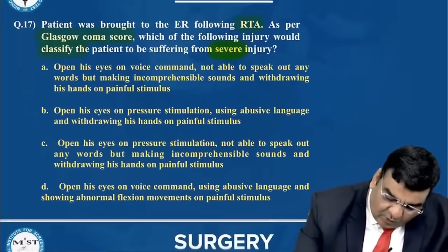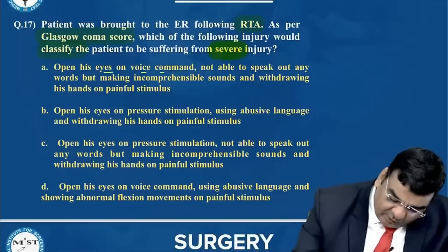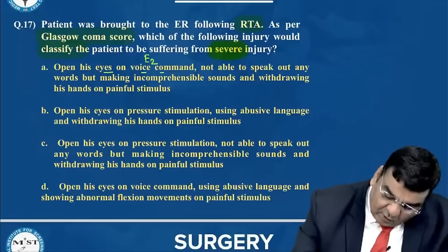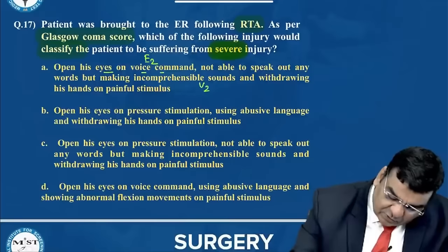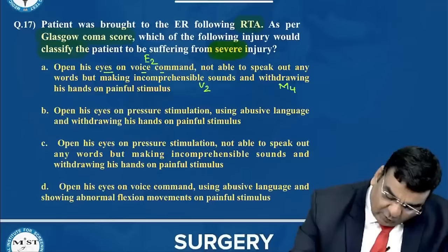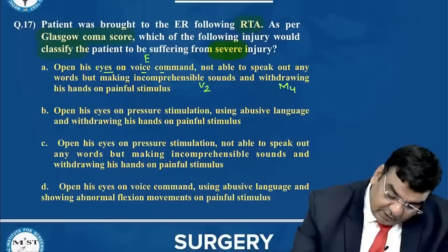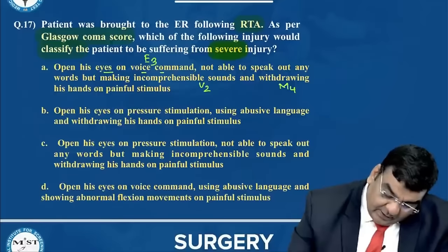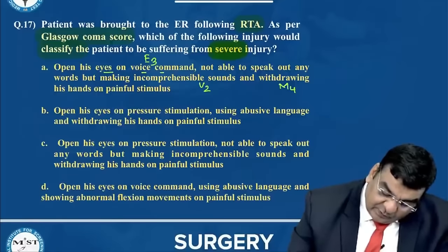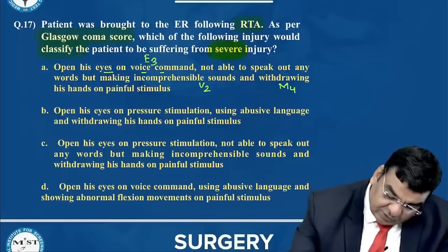Opens his eyes on voice command. So this is E3. Not able to speak any words, but making sounds. So this is V2. And withdrawing his hands on painful stimulus. So this is motor 4. Here, opens his eyes on voice command. This is E3. Making incomprehensible sounds is V2. Withdrawing his hands, that is motor 4. So 3 plus 2 plus 4, that is 9.